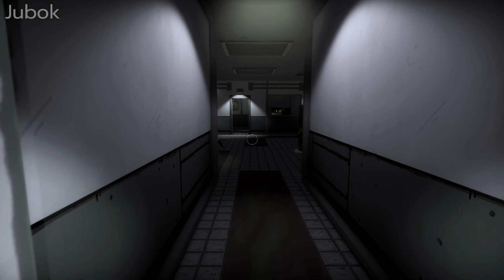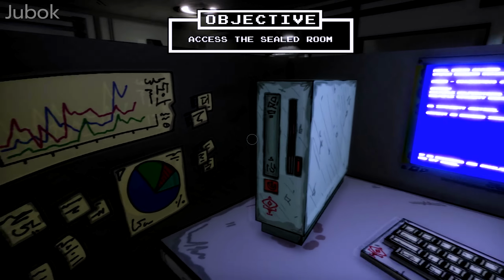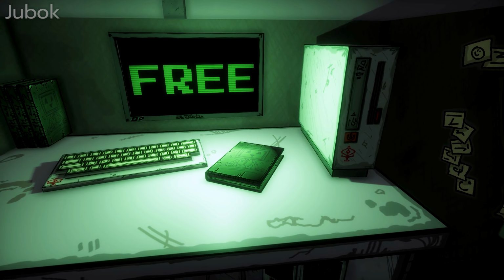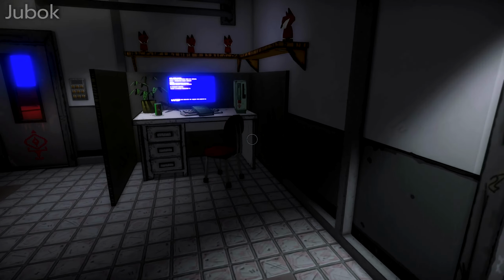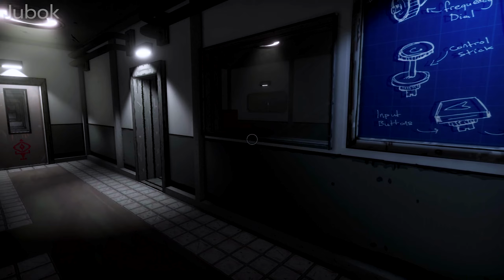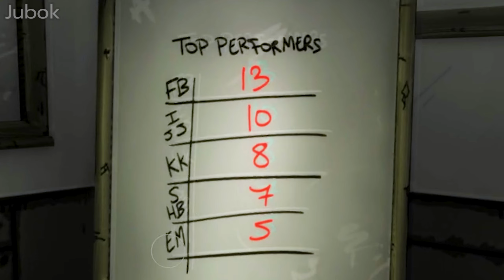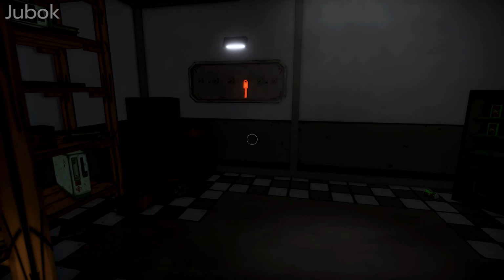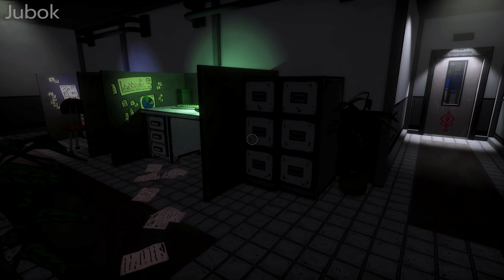Leave your personal access for friends behind. Objective: access the sealed room. What is this? Does it mean I need to find a key? It looks like a key card is needed. I also need a password. There is something written here. Oh, here's the key. Now that we've got the key, let's head to the computer desk that needed the key.